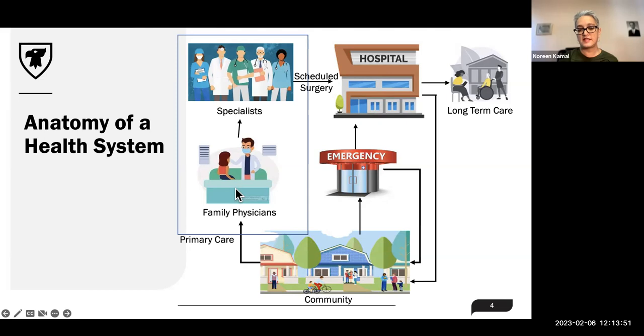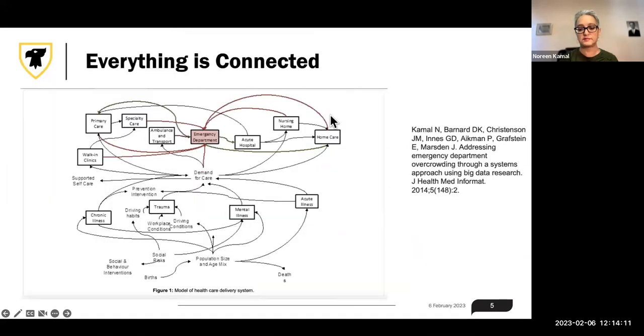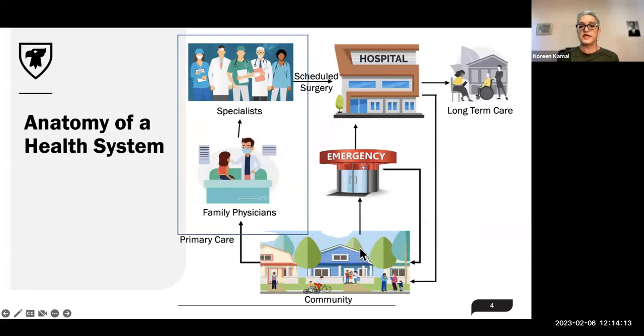The family physician can then recommend that we see a specialist and punt us over to a specialist. They're definitely the gatekeepers to specialists. And if we do need surgery that's scheduled, we can get a scheduled surgery and be admitted to the hospital. The other way into the hospital, which is, I would say, about 70% of all hospital admissions, is through the emergency department. So people within the community go into the emergency department.